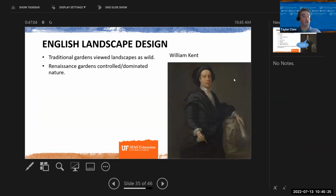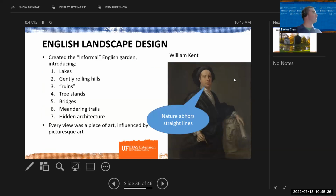Traditionally we viewed landscapes as wild. The Renaissance gardens controlled and dominated nature. You know what this guy said? William Kent says, nature abhors straight lines, hates them. He's like, what's the purpose of this? He hated it. He's like, y'all are crazy. Y'all are nuts. So he created this informal English garden. And I kind of liked it because it was kind of like the gardener's middle finger to everything that's been happening for thousands of years. He's like, let's do something completely different. So he introduced this informal garden design.